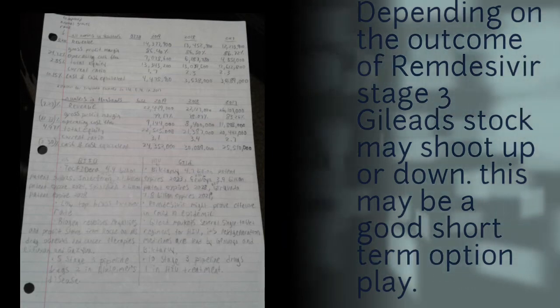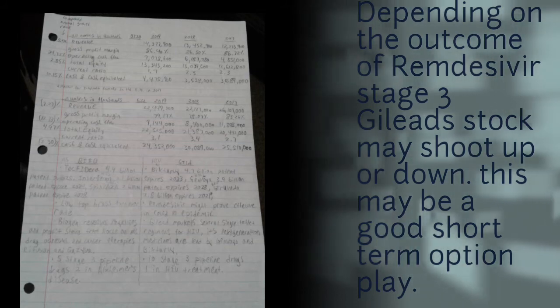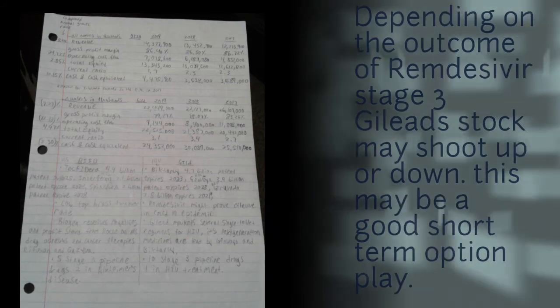Now, you could argue with Biogen's 5 stage 3 pipeline drugs that it is the equivalent to Gilead's 10 stage 3 pipeline drugs because Biogen is a smaller company. Now, that being said, Biogen still has 1, Gilead Sciences 0. Biogen for the win.